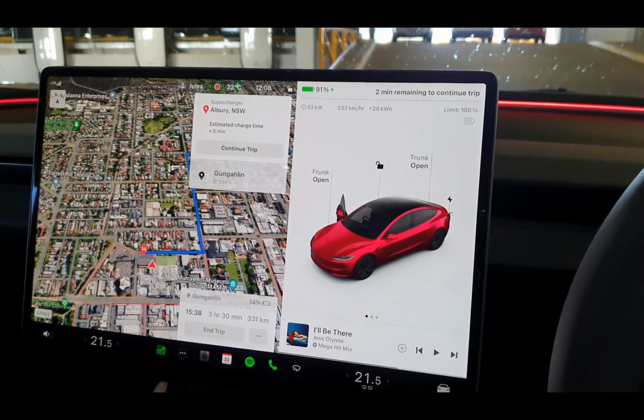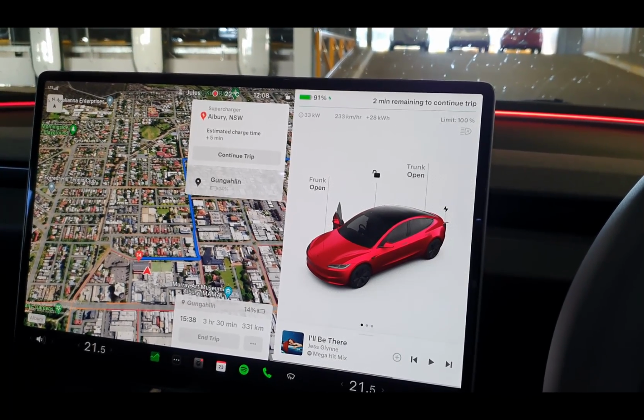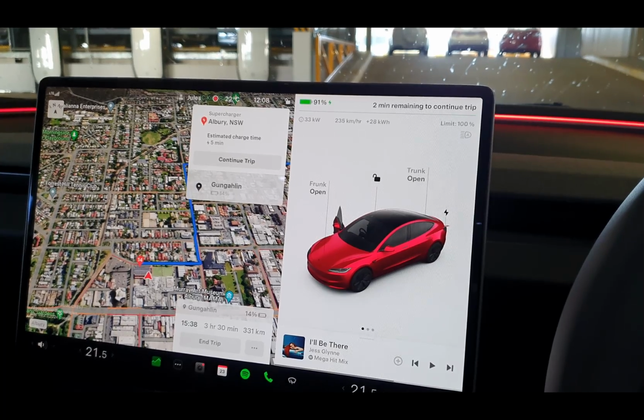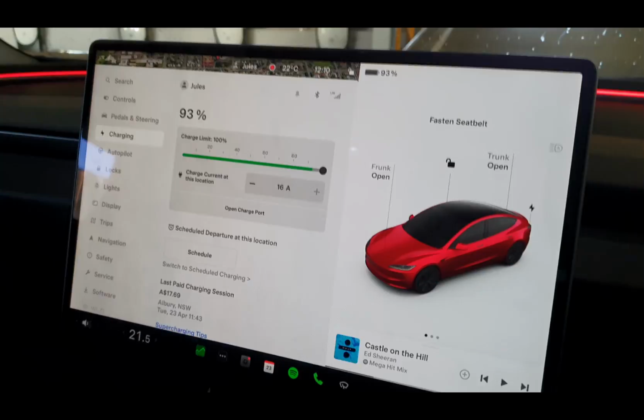Anyhow, this is our last leg. We'll be home in 3.5 hours. So if there's anything interesting on the way, I'll speak to you again. Otherwise, I'll be back with a wrap up.